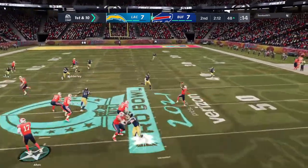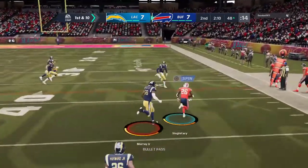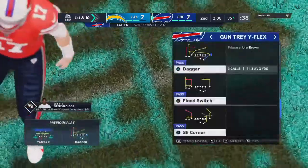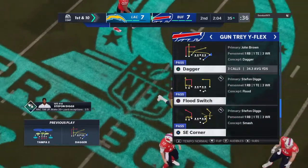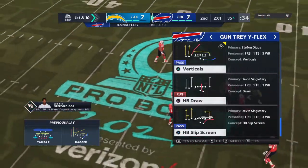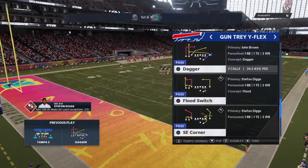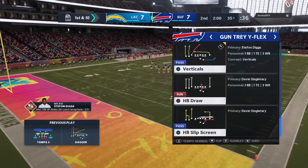So the shotgun snap to Allen. And he's going to find his man out of the backfield. That's complete. And he's got this down to the 35. 12 yards that time, and a Bills first down. Bills. Second quarter, 2 minutes to go. Tie ball game. 35-yard line.